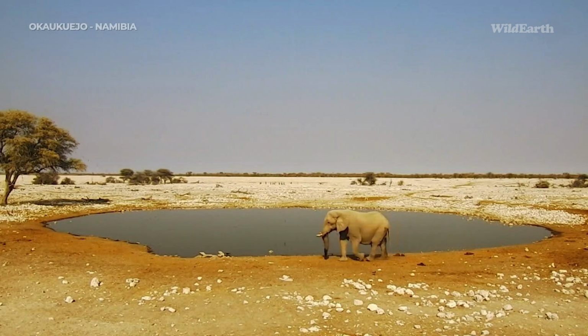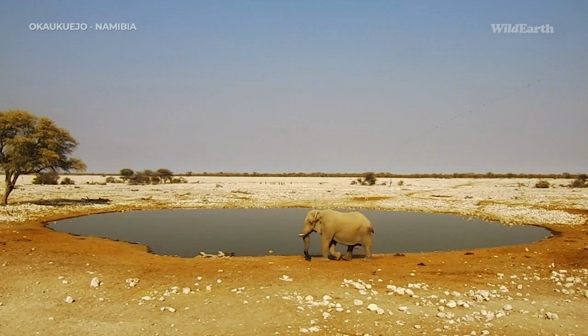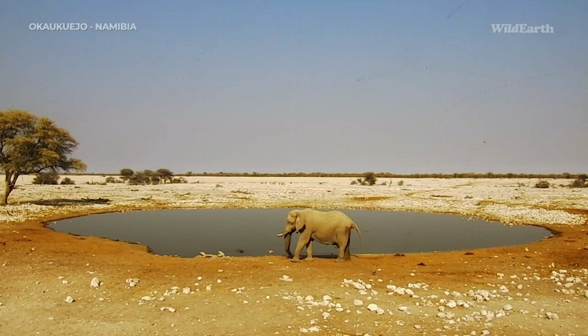Isn't this guy just magnificent? Large, full-grown bull elephant. And I'm making that assessment just based on his overall body. You can see how big and healthy he looks, thick in his trunk, his skull. Even his ears look relatively small compared to his body. He's in great shape, this guy.